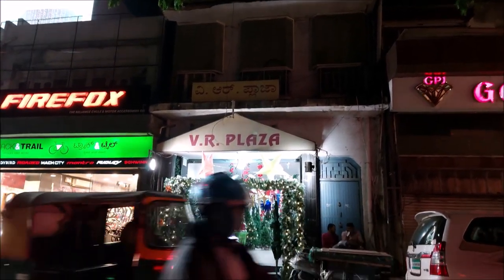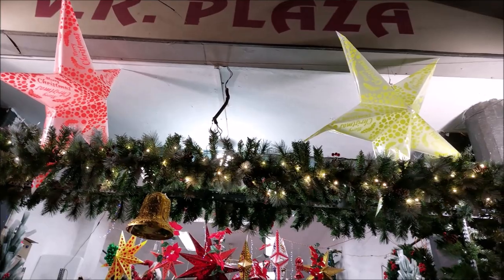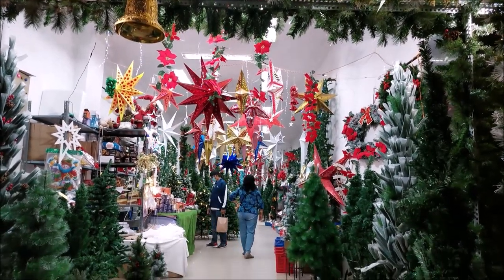So after that, we went to V.R Plaza. Now this is another one-stop decoration store for your decoration needs. And they have a lot of trees, they have decorations, they have almost everything that you need. We ended up buying a couple of decorations from here.